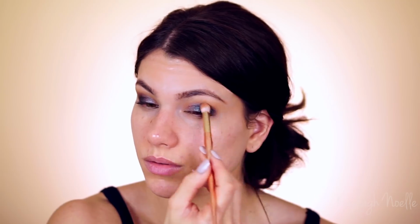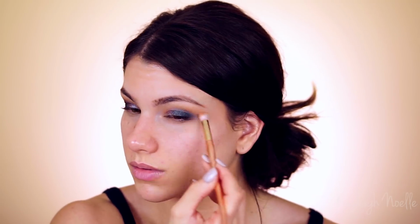I always like to blend my darker shadows inwards so that they blend in well with the lid color, then going back in with our blending brush from before and making sure the edges are nice and soft.